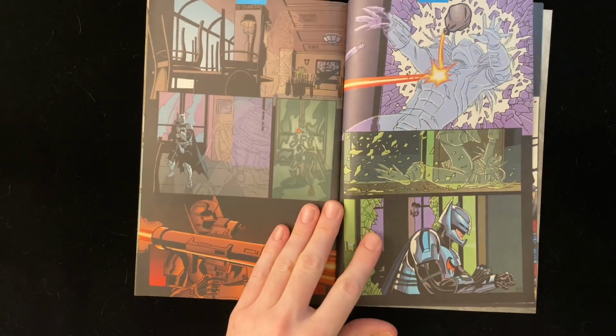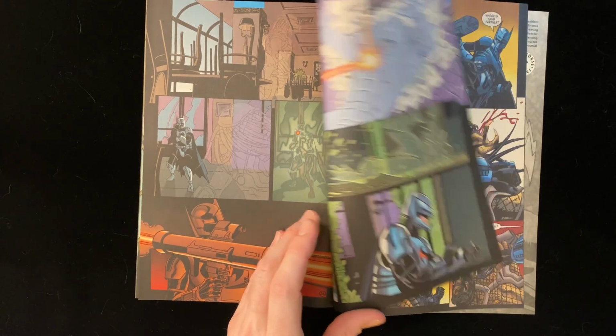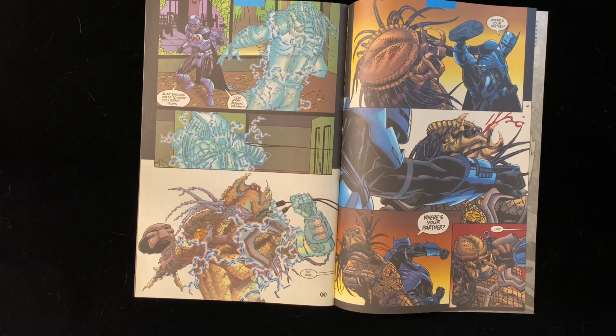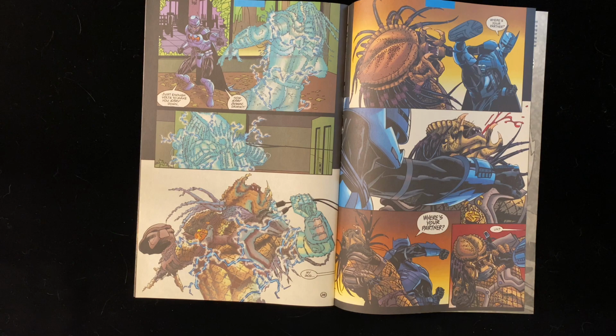See now, Batman, that's not going to get you very far against a Predator. Can you believe that they didn't get around to doing Wolverine Predator until like 2023? That's just now coming out.